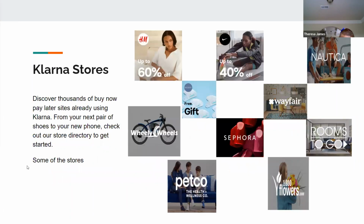So here's some of the stores. I mean, there are like hundreds of stores. I just grabbed some. H&M, Nike stores, Nautica, and the list goes on. Wayfair, Rooms To Go, 1-800-Flowers, Pepco, Sephora. I mean, there's like hundreds and hundreds of stores, so don't just go with what I have here.